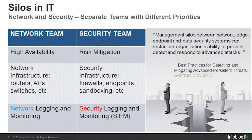So I talked about the silos, right? The goals of the networking team are different from the security team. We've seen this when we talk to our customers as well. The networking team cares about high availability of the infrastructure, switches, routers, their DNS servers, etc. They care about monitoring everything that's happening on their network.